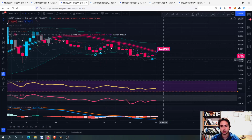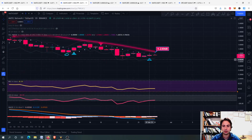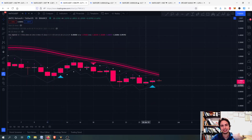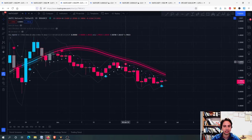On the daily, guys, we have for the SSL hybrid, if I close the Bollinger bands right here, you can see on the SSL hybrid we have a buying opportunity right here, a blue arrow, right? So it is good, it's looking good, guys. And of course, most of the time it is okay, it is a nice indicator, it can give us some good buying opportunities. However, we should always be careful, right?